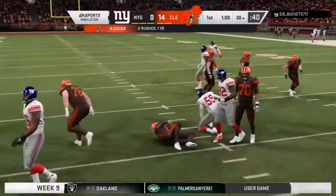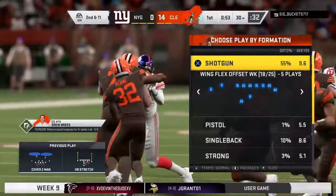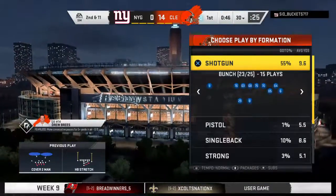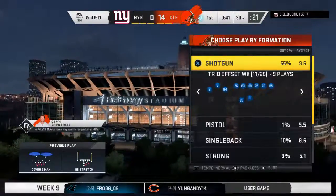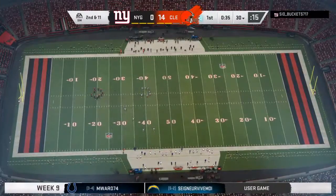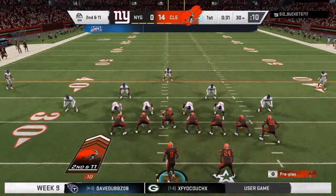A run for Nick Chubb. And he is met quickly in the backfield. Down he goes, folded like a lawn chair. That didn't appear to be a run blitz. He just darted in once he saw the run develop. That appeared to be a case of see ball, get ball. A loss of a yard there to start out. That leads to a 2nd and 11.